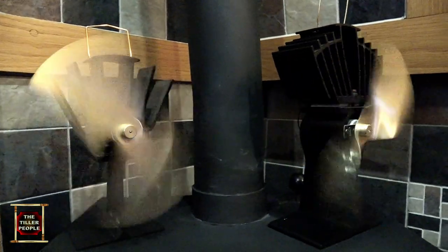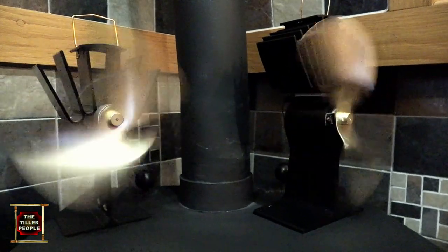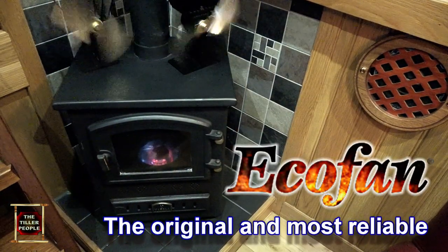So that's pretty good. When you've got both running on top of the stove in the right positions, doesn't half pump out the heat around the boat. It really does. It's lovely and warm in the back, just as it is in the front. So decent Eco Fans. None of these cheaper models or very unusual designs. Proper Eco Fans, originally designed in Canada, where of course their temperatures are a lot worse than ours.